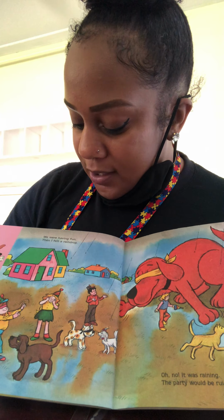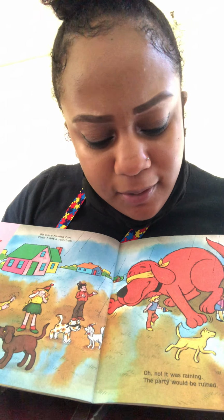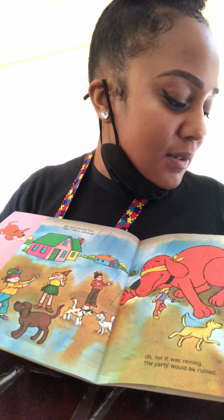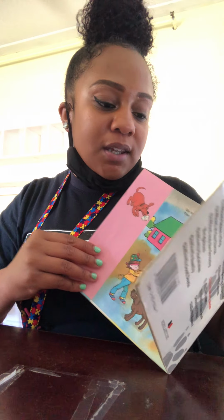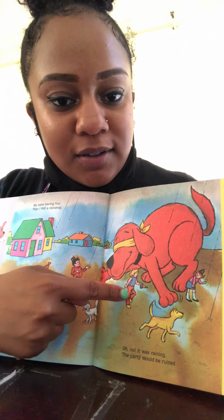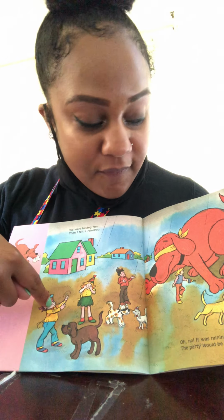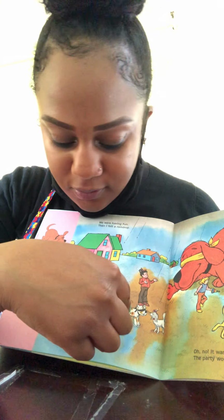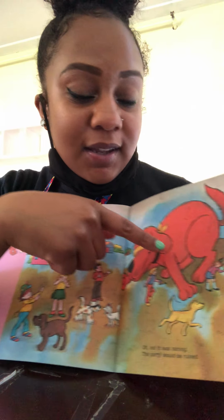We were having fun. And then I felt a raindrop. It was raining. The party would be ruined. So let's count how many children are on this page. One, two, three, four, five.